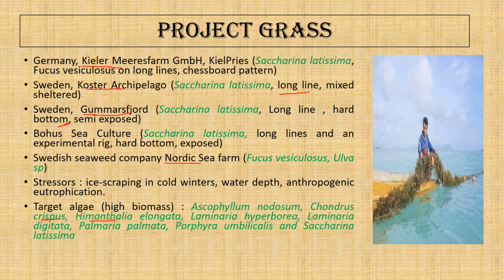I have discussed the culture technique of the macroalgae in the previous video, that is the seaweed farming video. So I won't be discussing it at length here, but mostly it is a long rope on which the seedling, the small algae, is tied, and it is allowed to grow for 4 weeks, and depending upon the biomass accumulation rate of each species, it is harvested.